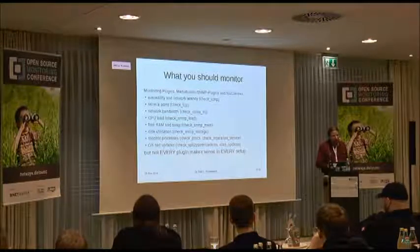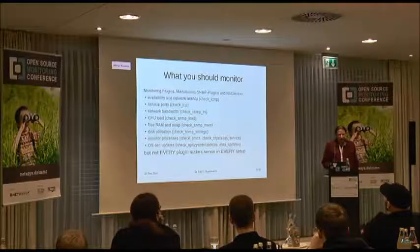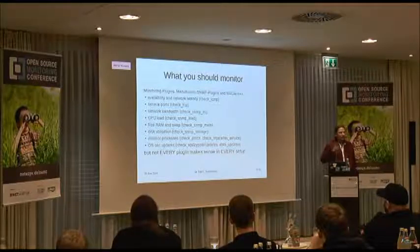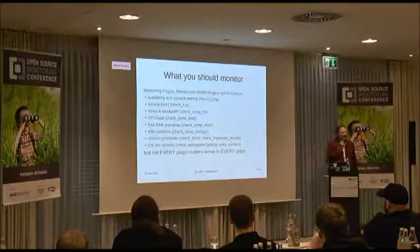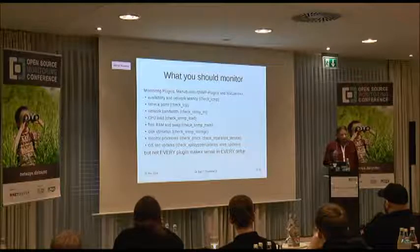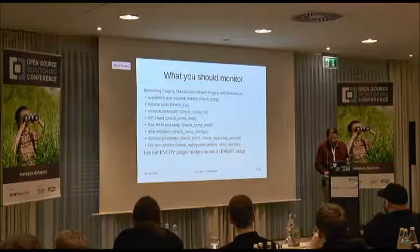But I strongly suggest on every system, and I assume you're doing this already, to run these basic checks. Many administrators I persuaded to actually do something like Nagios and Icinga stayed for years on just pinging the systems, basically, which is a bit sad. There's a lot more that can be done, but I think you guys are doing that already.